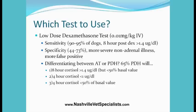So it can sometimes give you some clue about adrenal tumor versus pituitary dependent, but really about 65% of pituitary dependent will have all three issues, which is 8-hour post-cortisol greater than 1.4, but less than 50% of the basal value, and then at 4 hours it'll be less than 1. So it suppresses a little bit, and then ultimately it still goes up after 8 hours. Okay, but you have to realize it's only 65%, so it's almost 50-50.